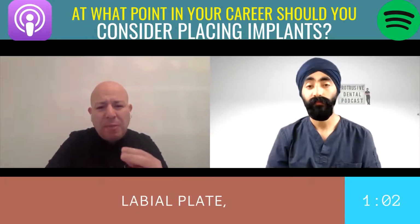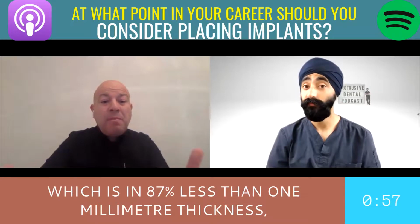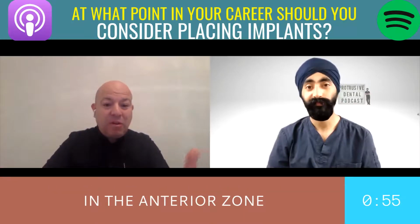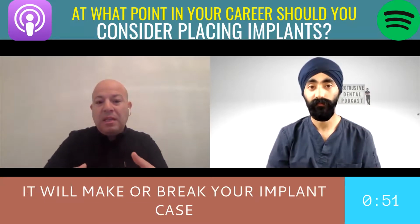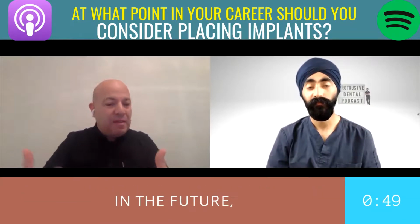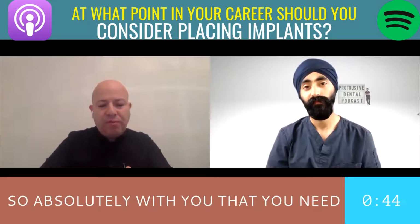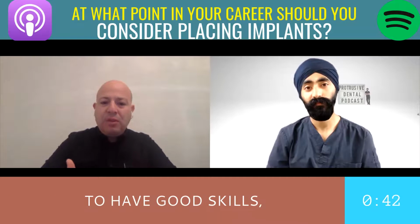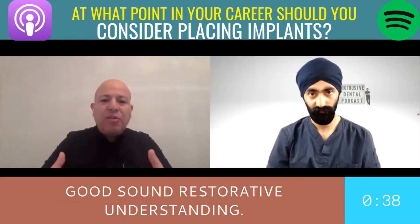It's all about that labial plate, which in 87% of cases is less than 1 millimeter thick in the anterior zone. So you can see we're talking about a very thin structure. And it will make or break your implant case in the future, having that labial plate intact or not. So I absolutely agree that you need to have good skills, the minor oral surgery skills, and some restorative understanding.